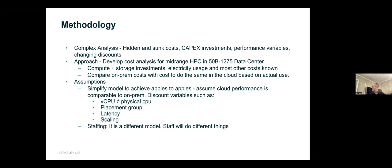So what we did was, as a comparison, I figured we could compare the on-prem cost to do the same in the cloud. The reason we can do that is that we've run our data center for 20 years and we have records of how much we've actually accomplished in terms of workload. We can say how many jobs were completed, how many CPU hours were done over the course of the year. And we can also add in all the on-prem costs. So our methodology is to figure out how much we're using, and compare that to the cloud, and then actual compute and storage utilized.